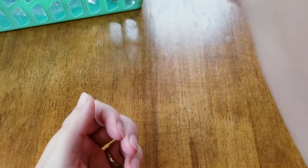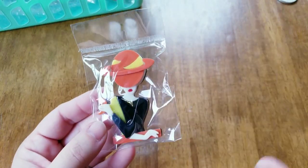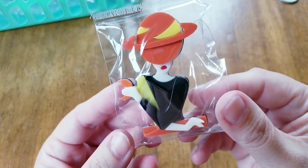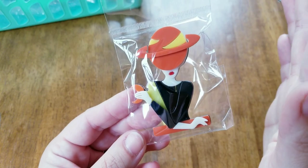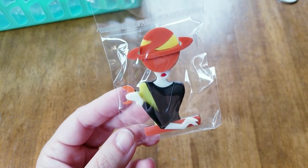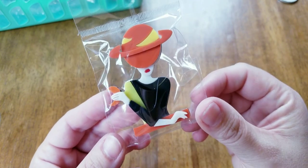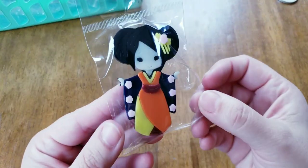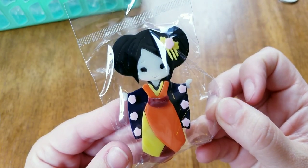I love this. Okay, now this I just got because I thought it was just very artisan. She has like Jupiter on her head, she's holding a moon. I think I got two of them in two different colors. I just thought it was cool. Very cool, different, artisan. Here we go. Geisha girl.